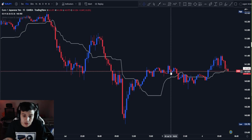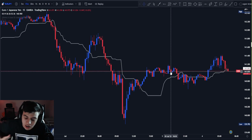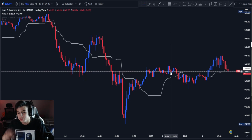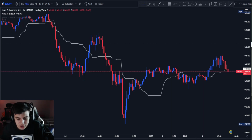It has to be a setup with a lot of confluence, and it has to be the right setup that'll give you that confidence. I'm going to break down these trades, so make sure you stay till the very end. There are a lot of announcements at the end, so stay tuned. Right over here, let's get started.